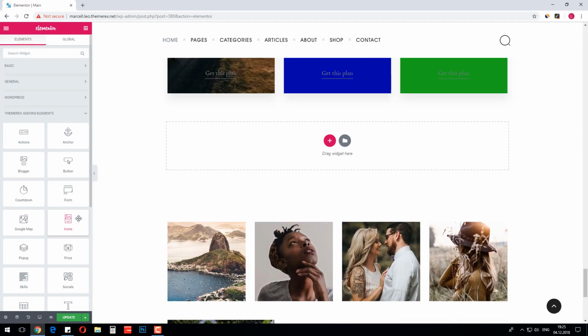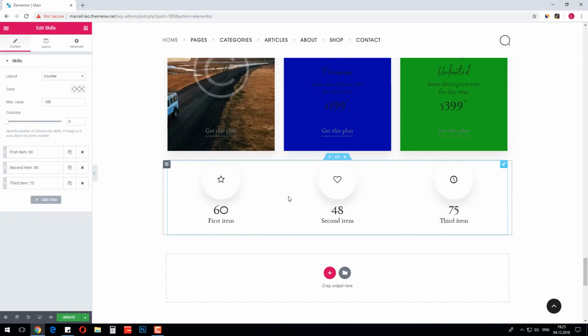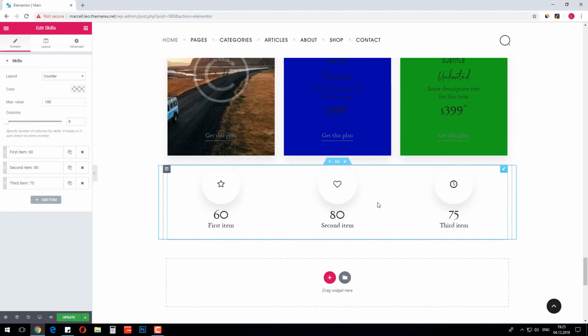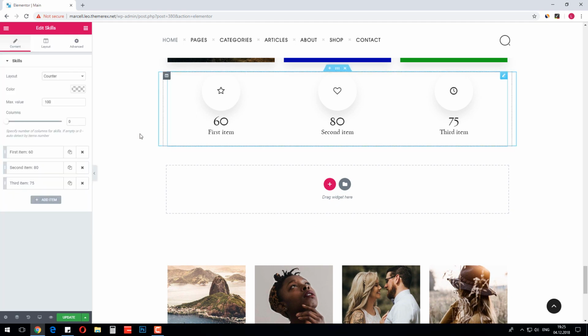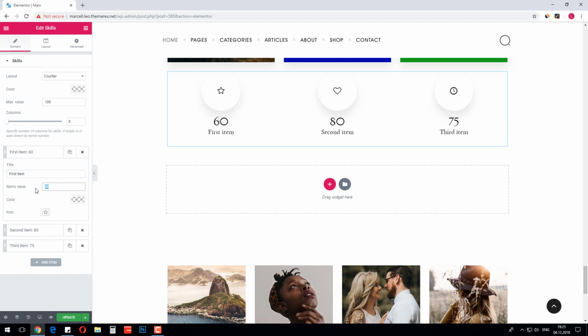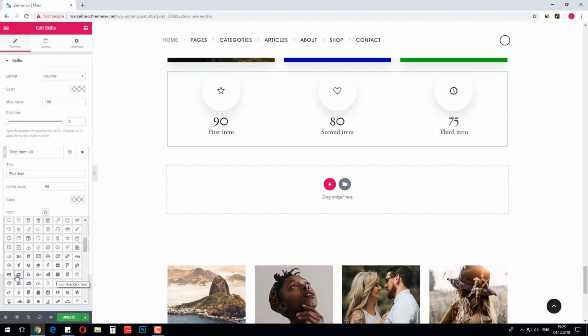With the skills element, you can show important numbers of your company or site. You can add, remove blocks, change texts, and numbers. Just take a look at the number of available free icons you can use. It's huge.